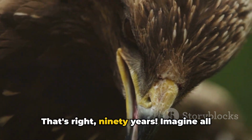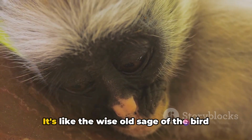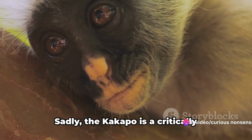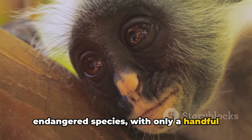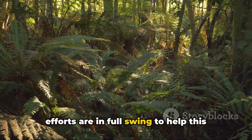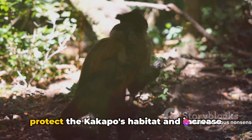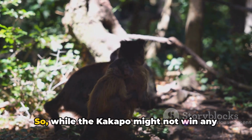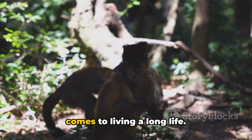That's right, 90 years. Imagine all the things a kakapo must see in its lifetime. It's like the wise old sage of the bird kingdom, full of wisdom and stories. Sadly, the kakapo is a critically endangered species with only a handful left in the wild. But fear not, because conservation efforts are in full swing to help this charming bird. Dedicated teams are working tirelessly to protect the kakapo's habitat and increase its numbers through breeding programs. So while the kakapo might not win any flying contests, it certainly wins when it comes to living a long life.